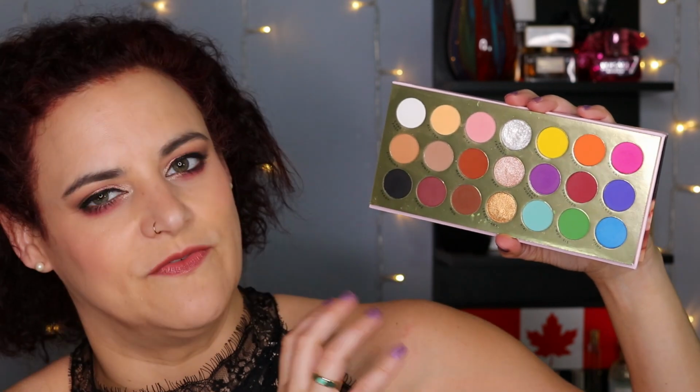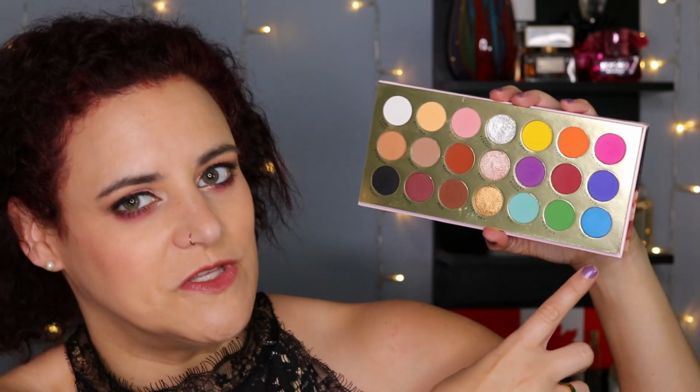This one up here is sort of like a topper. You can wear it just on its own, but it's so nice and sheer without a really strong pigmented base that you could put one of these colorful shadows on your lid, put that on top of it, and it's just going to change the look entirely.